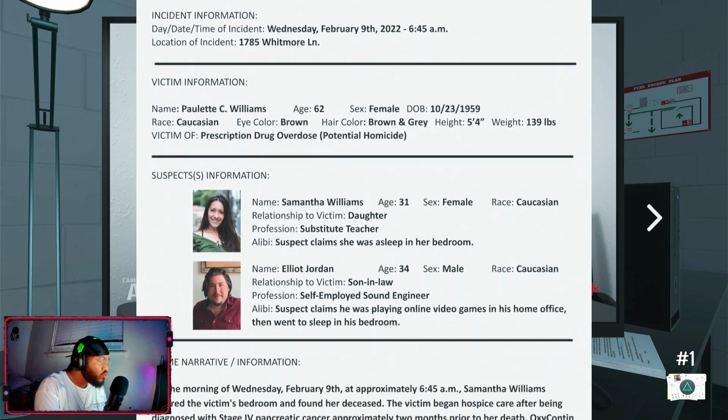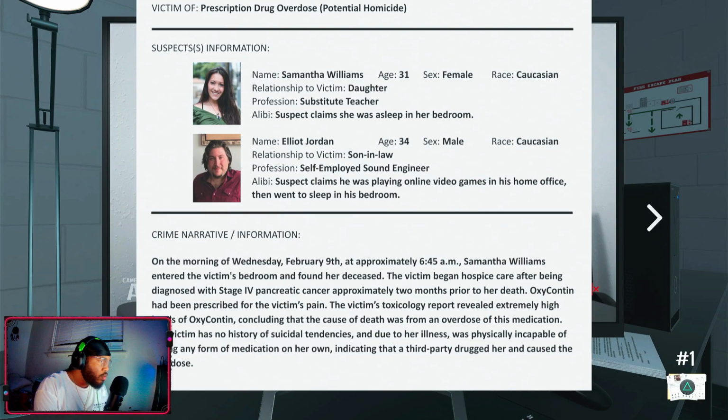Let me read this real fast. On the morning of Wednesday, February 9th, at approximately 6:45 a.m., Samantha Williams entered the victim's bedroom and found her deceased. The victim began hospice care after being diagnosed with stage 4 pancreatic cancer. Approximately 2 months prior to her death, Oxycontin had been prescribed for the victim's pain. The victim's toxicology report revealed extremely high levels of Oxycontin, concluding that the cause of death was from an overdose of this medication. The victim has no history of suicidal tendencies, and due to her illness, was physically incapable of taking any form of medication on her own.